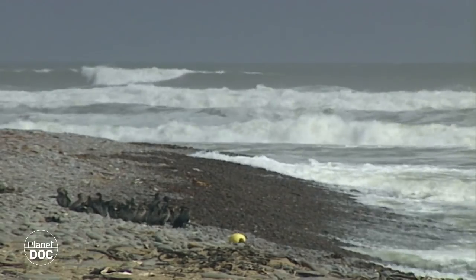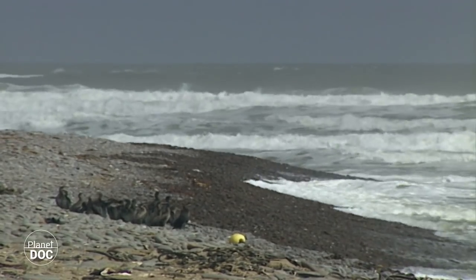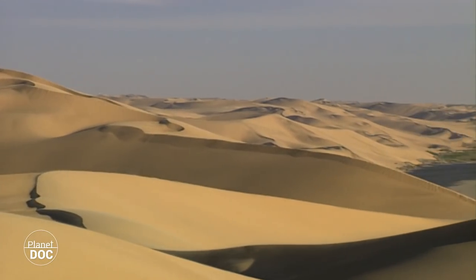To the south of the Quiseb River, which flows into the Atlantic after crossing the desert, lies the National Park of Namib-Naukluft, an immense sea of land stretching right to the coast with dunes up to 300 meters high.